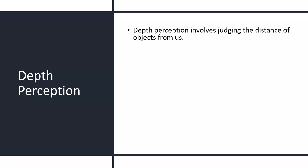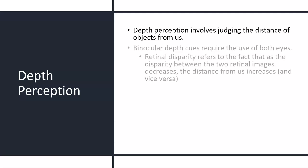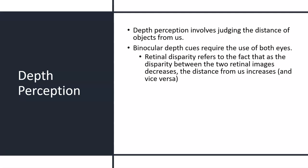Depth perception involves making guesses, making assessments about how far away objects are from us. Now, some people are very, very good at this. Some people are not as good. But generally speaking, we all have some capacity to perceive depth, given normal structure and function of our visual systems. Part of what helps us to see depth is what are called binocular depth cues.